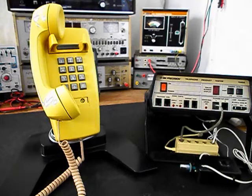Today I want to show you a really cool Western Electric wall telephone, and this is Andrea's equipment from DC. And this is the initial checkout of this really cool telephone.